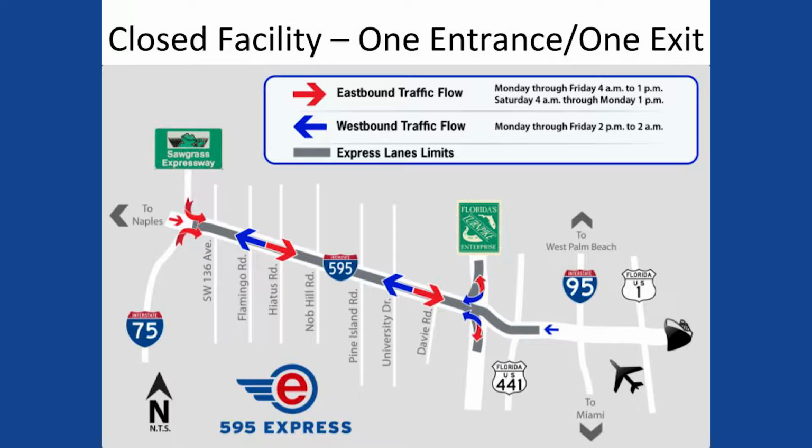Morning hours, we run eastbound from 136th Avenue. It actually starts around 136th, and then motorists traveling east have the option of either entering the Florida Turnpike facility or traveling past 441, where the current project ends. There are plans in the future for another phase that is coming up, phase 3C, where they're going to tie the lanes just east of 441 to I-95.